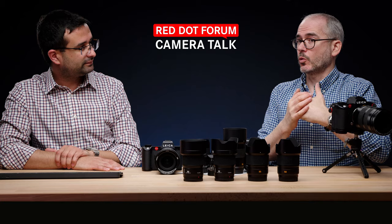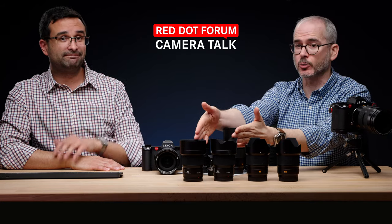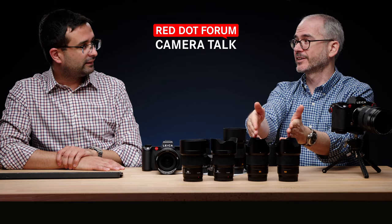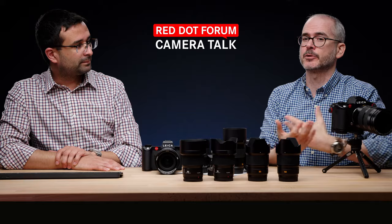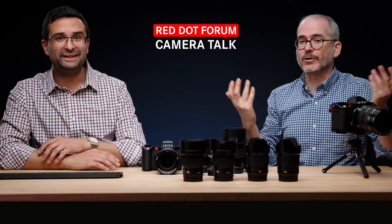We can say, what if Leica was originally involved in the development of these lenses, and they consulted on these because they knew they wanted to do this? There is that possibility as well. And they're not saying, because they don't have to.